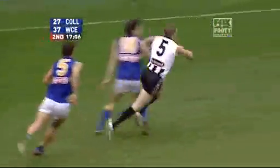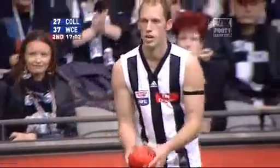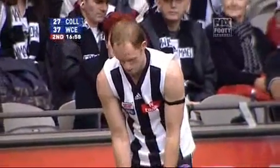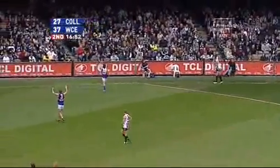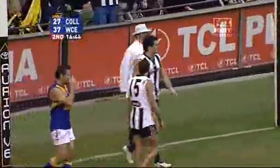There's a lead from Buckley and another one. Josh Fraser, difficult to score a goal from here. Well, they've got Tarrant back in the goal square, so if it's a contested mark, we know he can fly high. So does he go for goal or kick it to the top of the goal square? No, he's going for home. That's a good effort. That's a goal. Great kick.